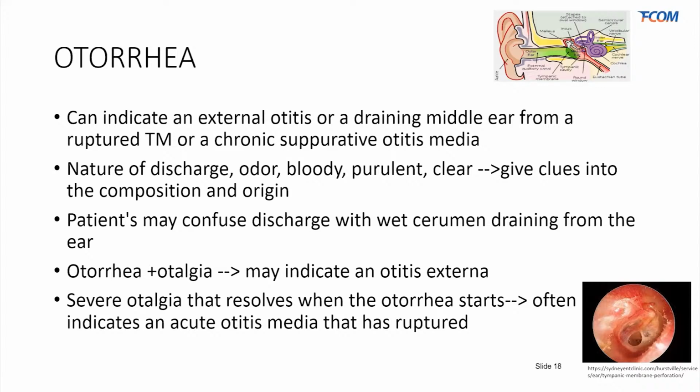And something to keep in mind also is that some patients may confuse discharge with wet cerumen that's draining from the ear. So you want to ask, is the drainage different than what you're normally experiencing, or has it not really changed much? And when combining a couple of symptoms such as otorrhea and otalgia, this could indicate an otitis externa, for example, or maybe severe otalgia that resolves when the otorrhea starts. This could indicate maybe an acute otitis media that's ruptured.